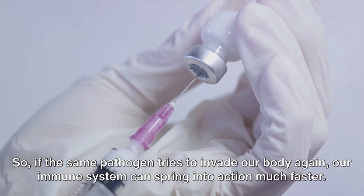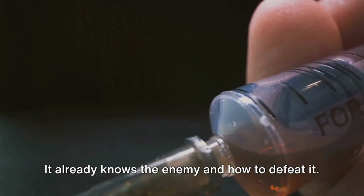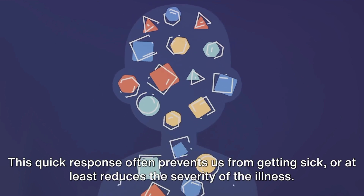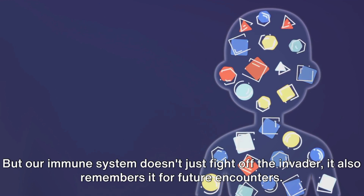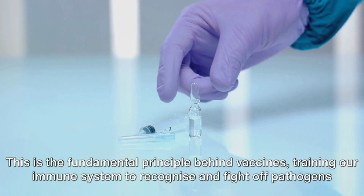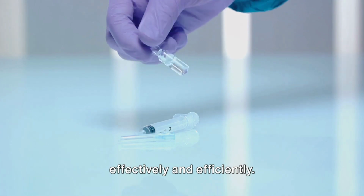So, if the same pathogen tries to invade our body again, our immune system can spring into action much faster. It already knows the enemy and how to defeat it. This quick response often prevents us from getting sick, or at least reduces the severity of the illness. But our immune system doesn't just fight off the invader, it also remembers it for future encounters. This is the fundamental principle behind vaccines, training our immune system to recognize and fight off pathogens effectively and efficiently.